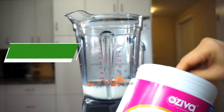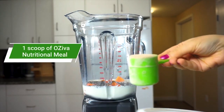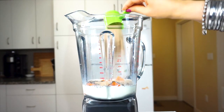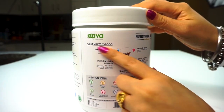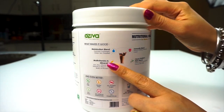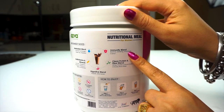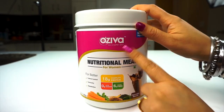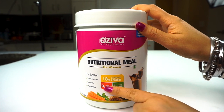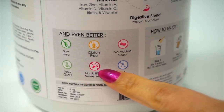And in the end, I'm adding 1 scoop of OZiva nutritional meal for women. It has herbs like shatavari, brahmi, Garcinia cambogia, ginseng, green tea, etc., along with minerals and vitamins like iron, zinc, biotin, etc. One serving will provide you with 18 grams of protein, which according to me is a great start for the day. Plus, it's soy and gluten free.